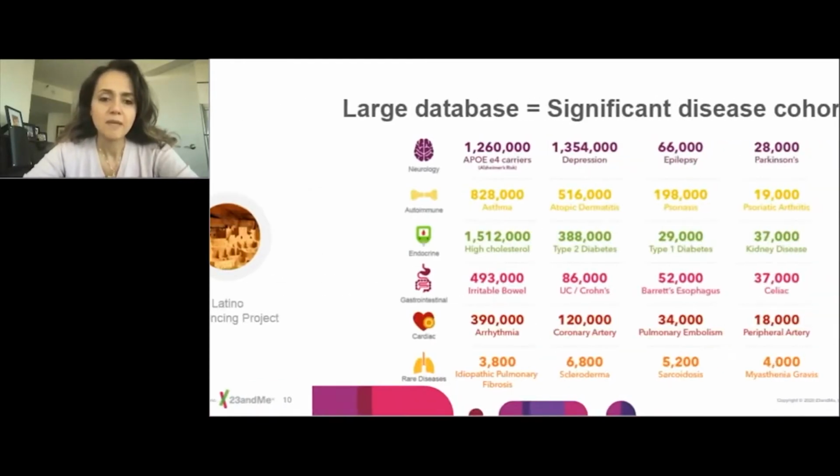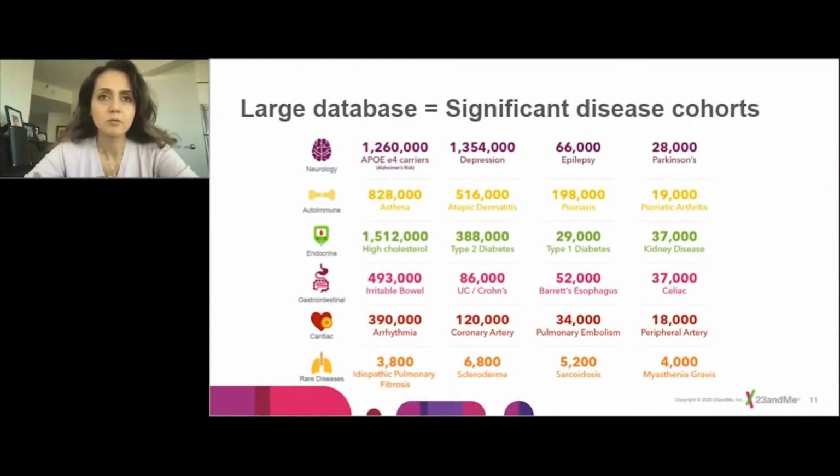And also we have a big database. Because of our consumer business that feeds into our research, we get a lot of cohorts of people with different diseases. Whether we're talking about depression or high cholesterol, diabetes, Crohn's disease, scleroderma, there's a lot. These cohorts are far larger than if you were to do, for example, a study with a different institution. So we're in a very good position to be carrying out all kinds of research studies, and we collaborate often with academics and other partners.